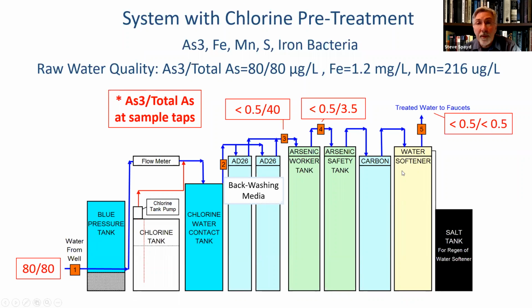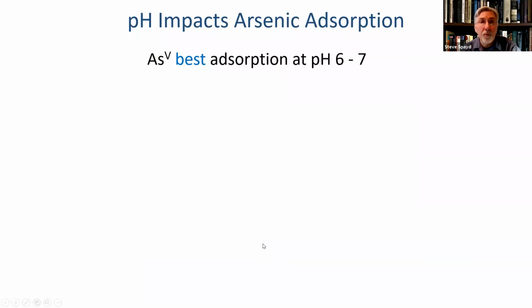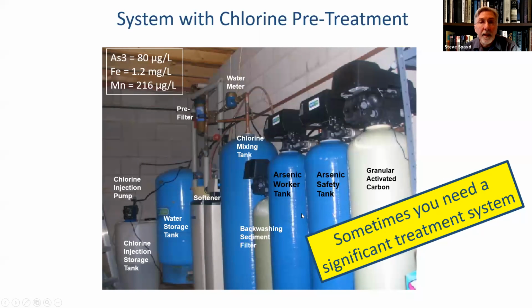And what does this look like in real life? It looks like this. So sometimes you need a significant treatment system. And you can see all the components are labeled here. Here's the chlorine injection storage tank, the chlorine injection pump. This is their pressure tank. There's a sediment pre-filter up here, the water softener, the chlorine mixing tank, the backwashing sediment filter, and the arsenic worker tank and safety tank, and then the carbon at the end.